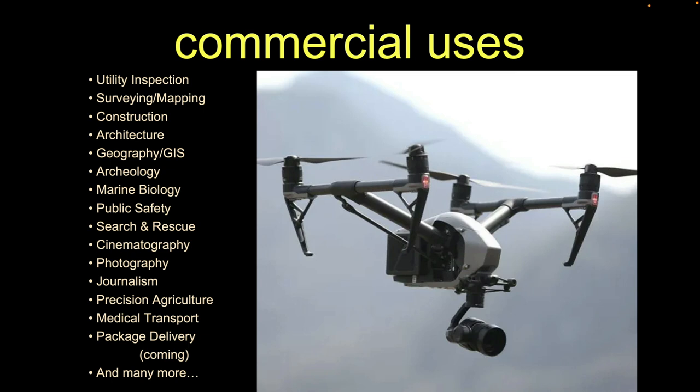Journalism. So sometimes I get calls from journalists that want me to look at stuff like an oil spill, so they can't go onto the property. It's private property, but they could fly a drone up and look over the wall, but they maybe need somebody that knows about oil spills. Like, is this really an oil spill? What am I seeing? So, you know, that's not spying, but it can open up different perspectives for that kind of stuff.